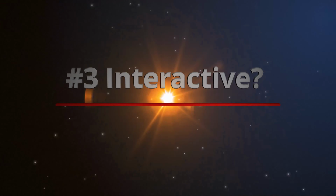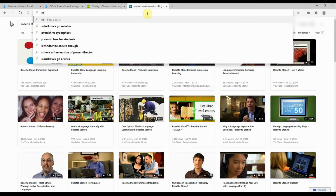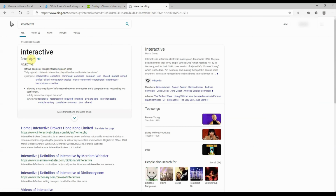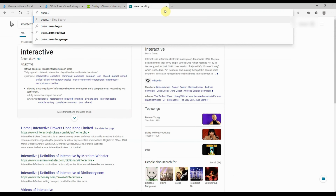Number 3 is how interactive the programs are. What I mean by interactive is that it will ask users to interact with the app instead of stuffing a whole bunch of text to you and then the lesson is completed. Both programs are very interactive.